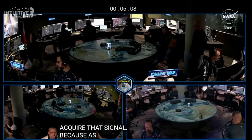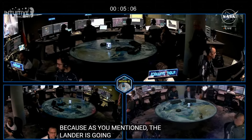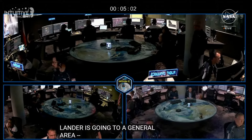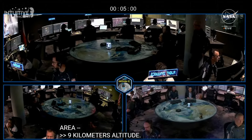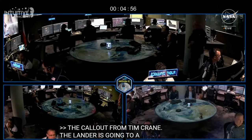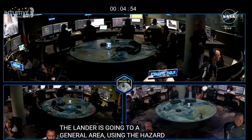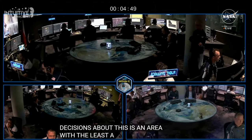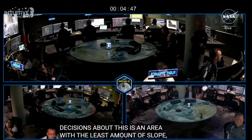9 kilometers altitude. 9 kilometers altitude call from Tim Crane. The lander is going into a general area that we say, this is the general area we want you to fly to. It's using that hazard relative navigation to make better decisions about this is an area with the least amount of slope. This is an area that's free of boulders and other obstacles. So it's making autonomous decisions about where to go.